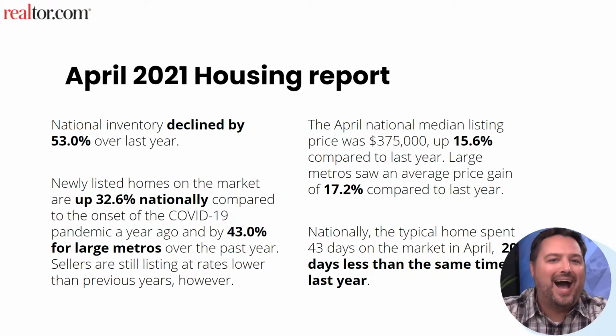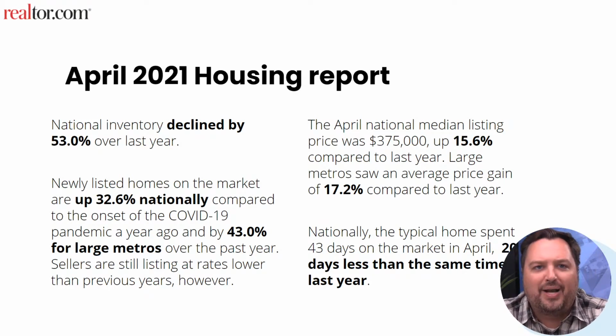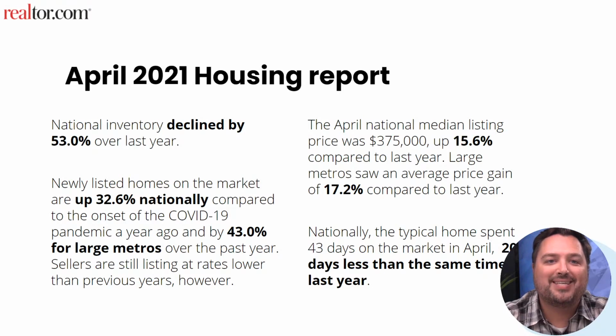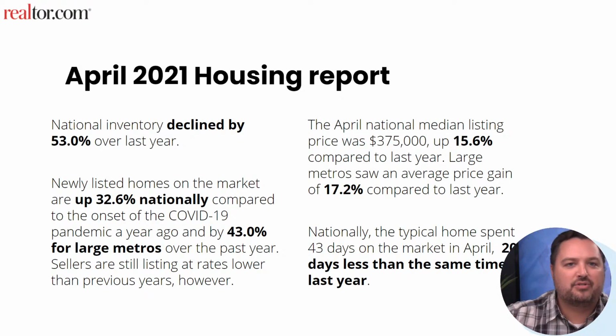Now, Realtor.com did an analysis of the April 2021 housing report. National inventory declined by 53% over last year, which is back to what we were talking about before. We're seeing that inventory is going down, and we want to make sure that we know what's happening, because if there's less inventory, then there's going to be more competition as long as there's enough buyers to support that.